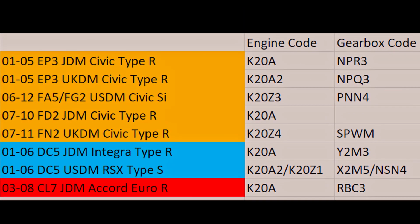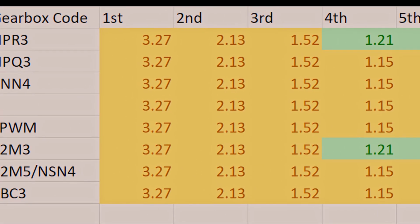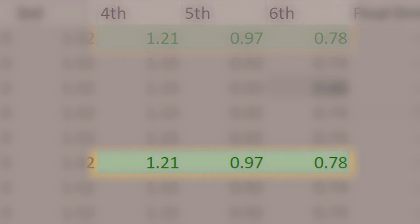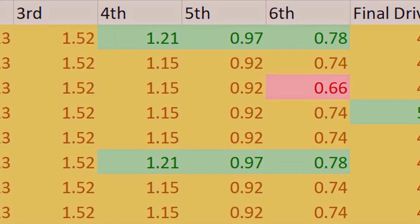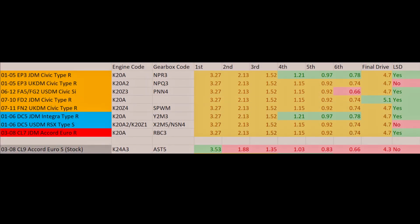Alrighty, so these are all the cars that have the 6-speed short ratio K-series transmission. And if you look at the gear ratios, you'll see that they all have the same first, second and third gear ratios. Now where they differ slightly is in 4th, 5th and 6th. You'll see the JDM EP3 Civic Type R and DC5 Integra Type R have slightly shorter 4th, 5th and 6th gears, with the USDM Civic SI having a slightly longer 6th gear. Alternatively, the FD2 is the only car to use the shortest 5.1 final drive, with all the rest using the 4.7.